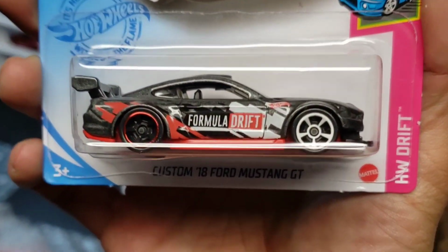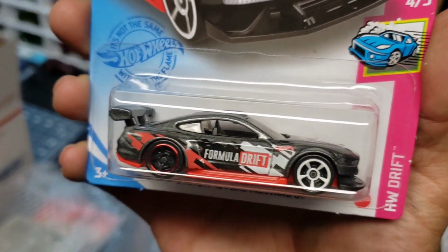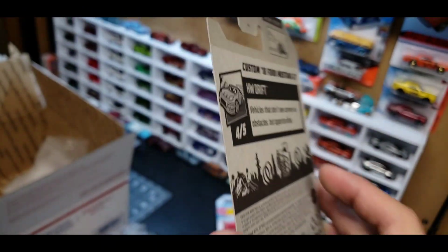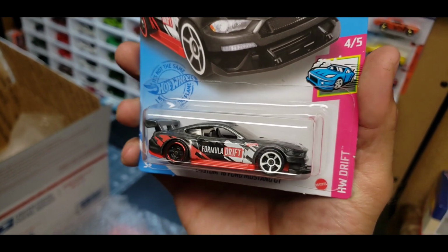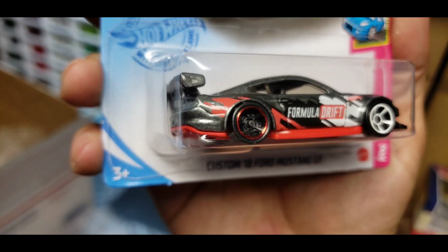Oh my God, there it is. The Custom 18 Ford Mustang out of the Hot Wheels Drift, out of the new E-Case. Look at that metallic gray. I thought it was a satin color. Every time I see it, I always thought it was a satin gray, but that is a really nice graphite gray with the red and white Formula Drift livery.